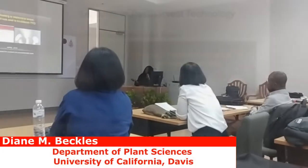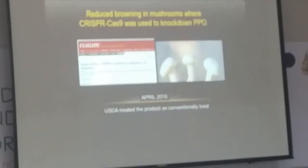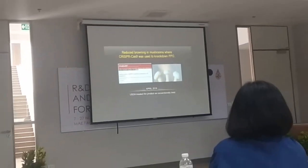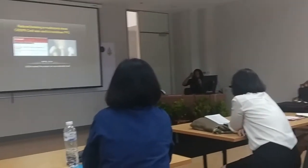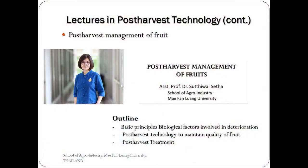The plants are so similar to what would exist normally that the United States Department of Agriculture said, we will not regulate gene-edited plants as genetically modified plants because they're so similar. So that means you can modify fruits and vegetables and get them to market really quickly.